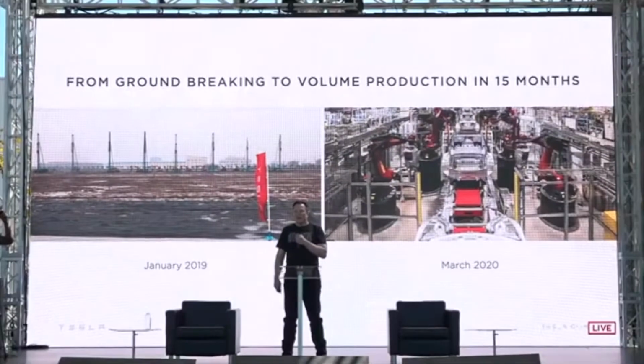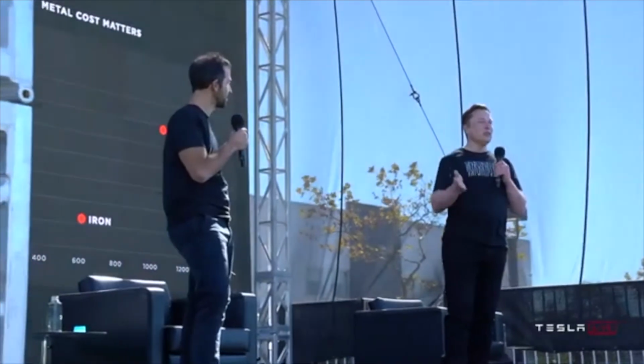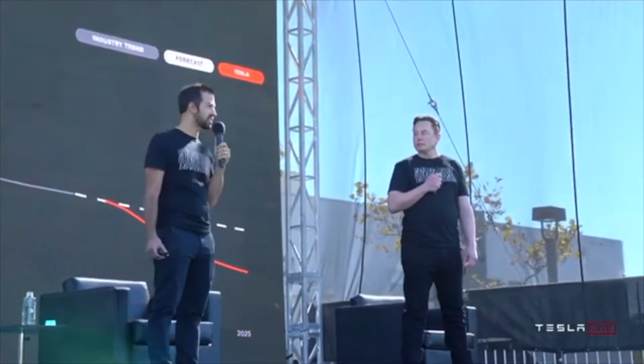Be, over time, a factory that produces over 1 million vehicles a year. If it doesn't retain its structure, then you lose cycle life, and your battery capacity drops very quickly. And they have to speed up if we're going to accelerate the transition to sustainable energy.